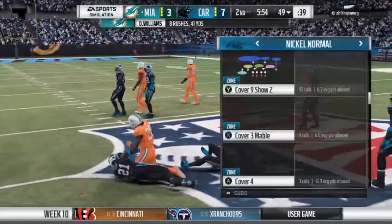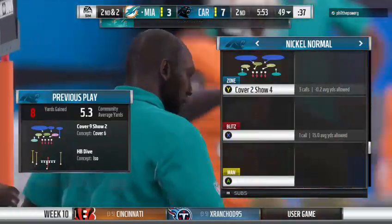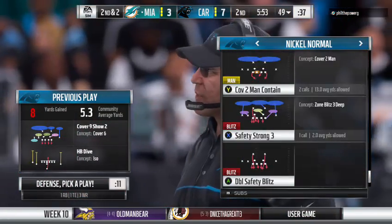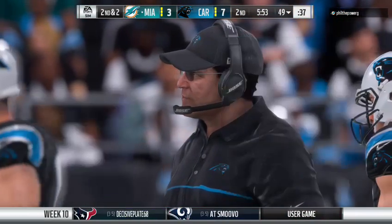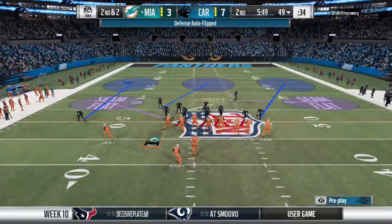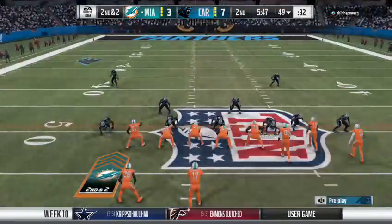Just shy of midfield. A good run there on first down, and it'll leave them with a second and two. You know what really fires up offensive linemen? When the guy that is carrying the ball behind them can create his own space and break a tackle along the way.